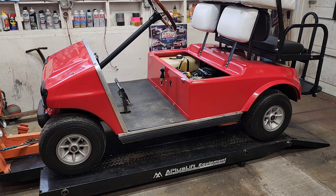This is my 1988 Club Car DS gas engine golf cart. It's been kind of a pain in the butt. Fought a fuel system issue for a very long time, and I'll explain to you in a minute what I finally figured out. And yeah, it was my fault probably the whole time.